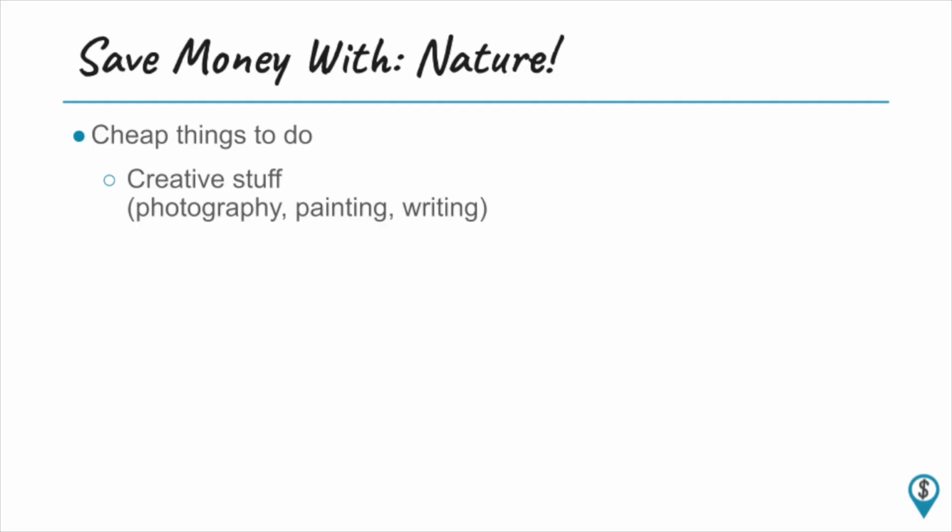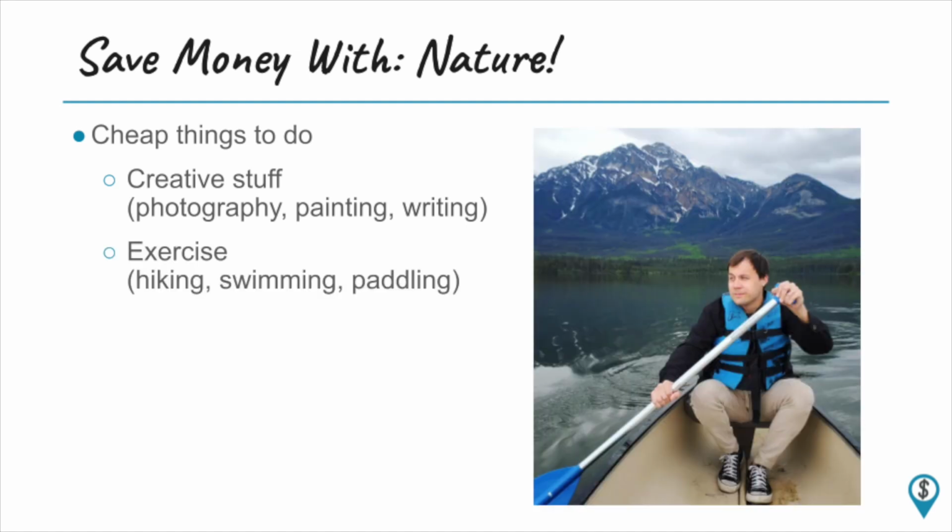Like, I really love photography. So when we're out on the road, one of my favorite things to do is spend hours trying to get the perfect picture of whatever it is we're looking at. We also like to do anything that has to do with exercise, so hiking or swimming or canoeing, and most of those things are free, or if not, they're really cheap.